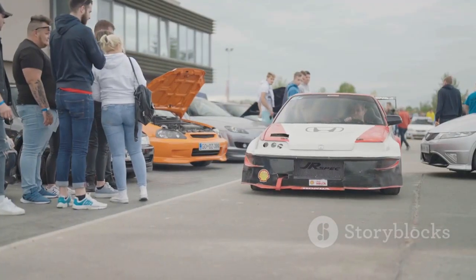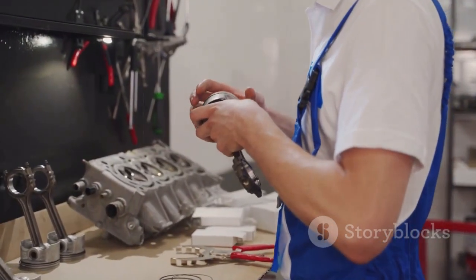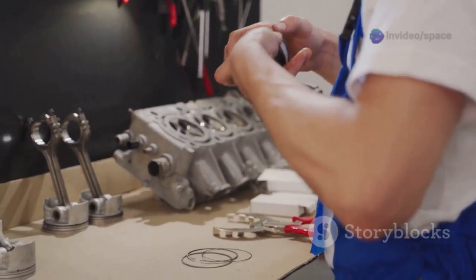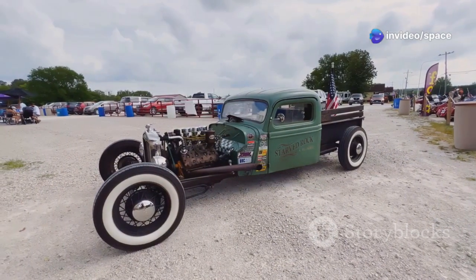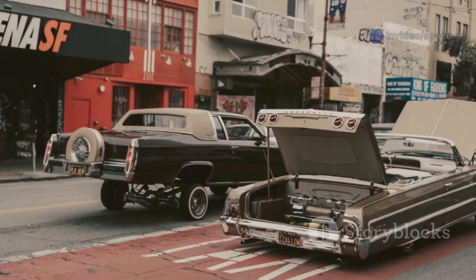For enthusiasts, it's a gift. A massive, tunable American V8 that you can buy as a crate motor. It's a dream come true for hot rodders and custom car builders. It keeps that tradition alive.